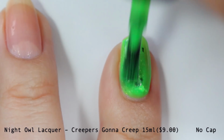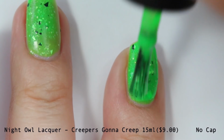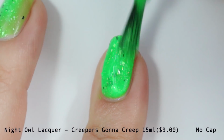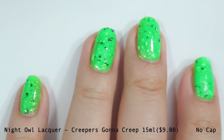The formula on this one is so impressive because it is a neon. I found that I got this completely opaque in 2 coats. 2 coats gives you exactly what you see in the bottle without the need of a white base coat, plus you get tons of the glitter fragments and shards, making this a super fun polish for this season.